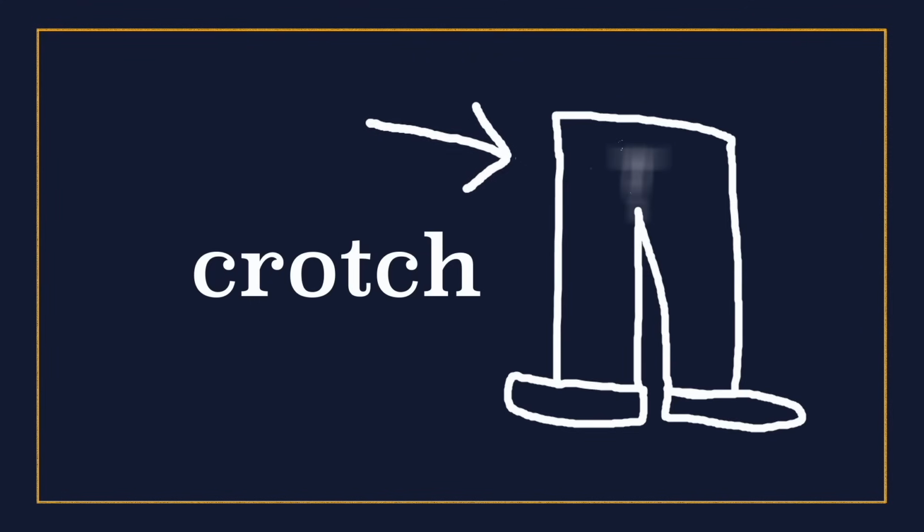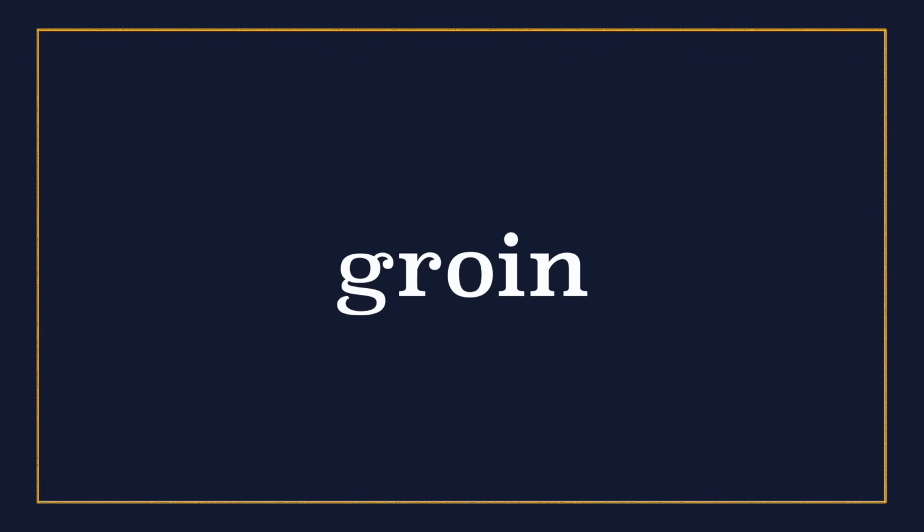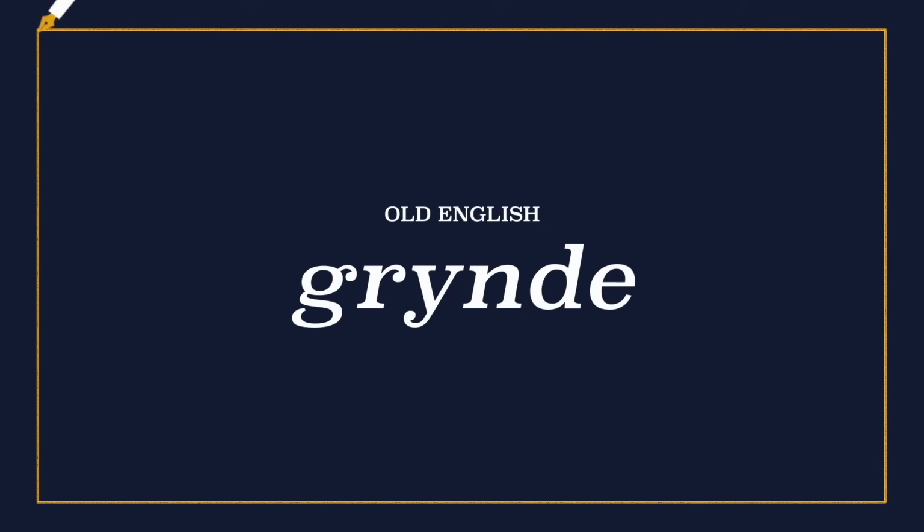Can't hold off any longer, can we? Well, this one's a couple of surprisingly not offensive words. Crotch itself means a pitchfork, and I guess the idea is the crook in a pitchfork, your legs being the tines. And then groin literally means abyss. It is an Old English word, grinda, which meant a depression or a hollow.